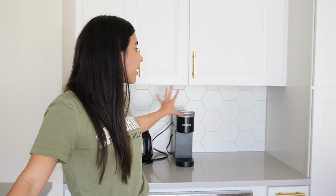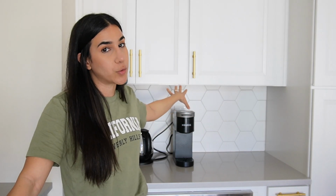Now, if the price bothers you or scares you and you're going through a kitchen remodel and that's not in the budget for you, I think alternatively, one of the appliance cabinets could be nice so that you can close the door on the microwave and close the door on the coffee pot and the tea kettle.